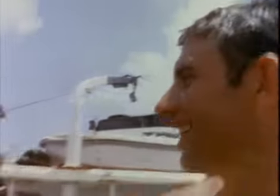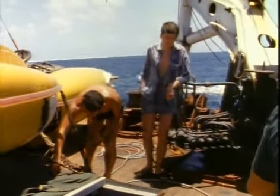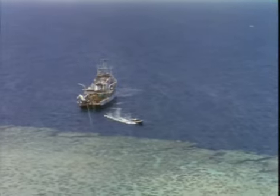January 22nd. Verifications on the mini-subs are still keeping the technicians busy. Today, the divers will establish a base camp on the island to study the turtles when they come ashore.